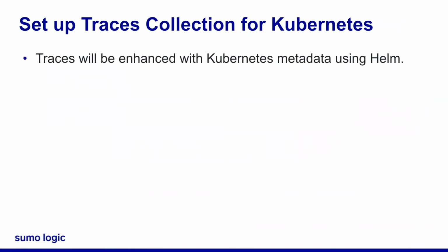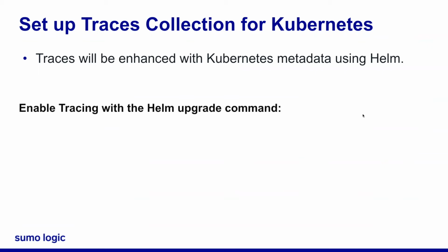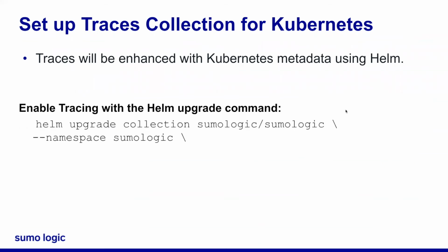Setting up trace for collection. So tracing is going to require Sumo Logic Kubernetes Collection 2.0. After installing or upgrading your Kubernetes collector, you'll be able to send traces directly to the endpoint using Jaeger, Zipkin, or OpenTelemetry formats. In this session, though, we're going to use OpenTelemetry to ingest the trace data. Traces will be enhanced with Kubernetes metadata, similar to the logs and metrics collected by the collector. We're going to see how to send traces in OpenTelemetry format. We're kind of starting to see it already, but we're going to go through these steps in the lab.